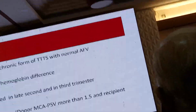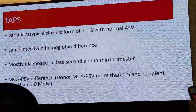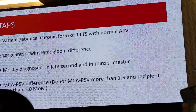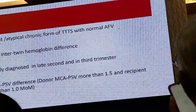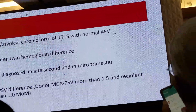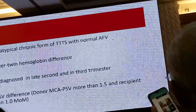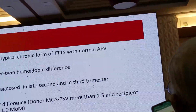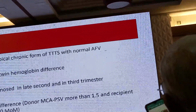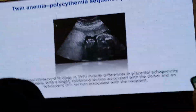And how do we diagnose it? By the difference of the middle cerebral artery peak systolic velocity. So the donor will have more than 1.5 MoM, multiples of the median, while the recipient will have less than 1 multiple of the median. And then you're sure one is having polycythemia and one is anemia. If it's in the later gestational age, you can deliver them. If it's early, then again, the donor might need fetal blood sampling and transfusion. Twin anemia polycythemia sequence is usually at late stages.